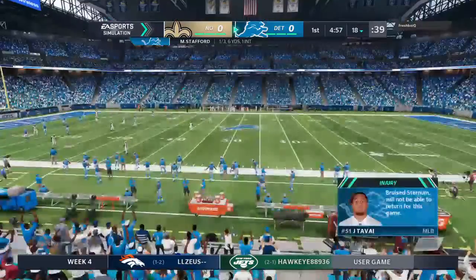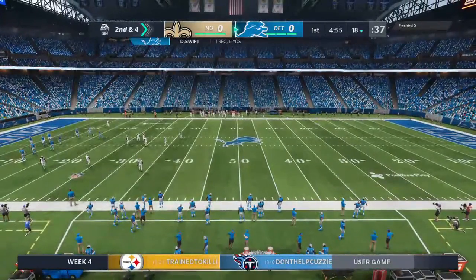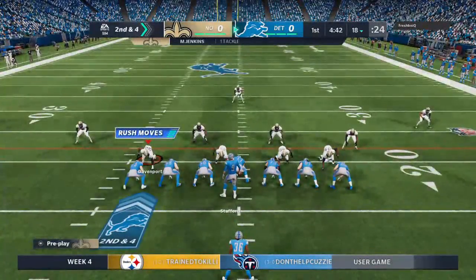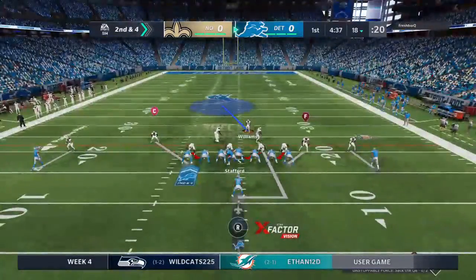That's complete to DeAndre Swift out of the backfield. Give him 6 on the play, and it'll make it 2nd down. 4 yards remain for 2nd down. At the 18-yard line.